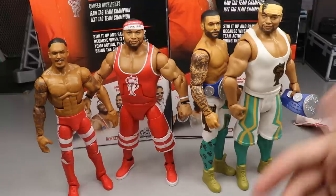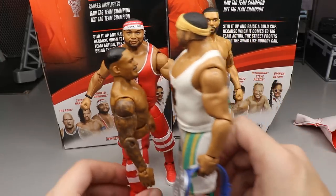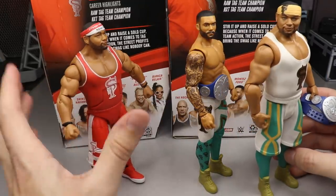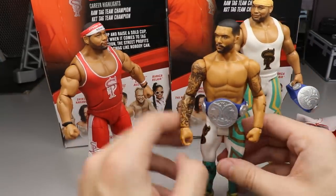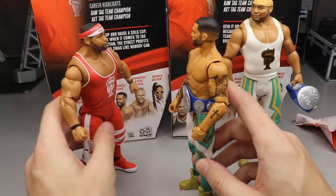I'm just kidding, but seriously, the only reason I say that is because look how gigantic Angelo Dawkins was in basic form. Look at this. I know he's 6'5", but this basic is massive. He towers over his own Elite, and I know Montez Ford is supposed to be 6'1", but look, his 6'1" basic towers over the 6'5" Elite figure.